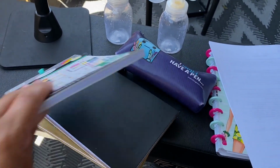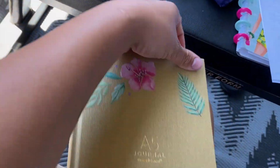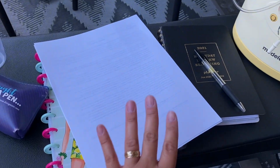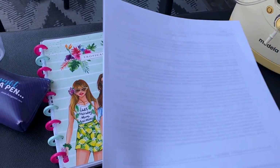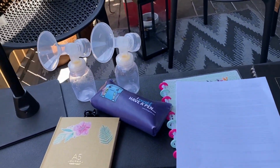Sticker book. I have my manifesting journal right here. This is my pregnancy baby journal, and it has fun stuff in there. And then an application that I need to send in, as well as my budget notebook and my planner. So I'm just going to be working out here today and enjoying the beautiful weather. It's not too hot, not cold, it's just right.